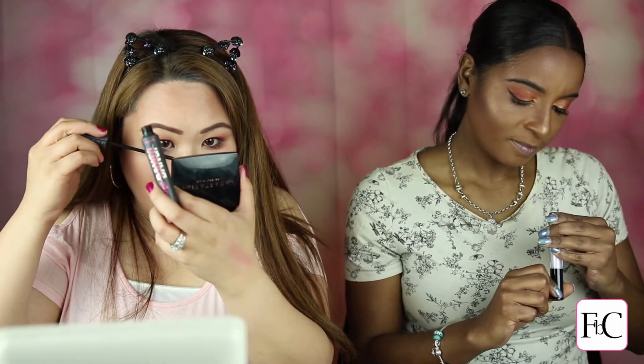Look what I just found. Anastasia lip gloss called Moon Jelly. I'm actually going to put it on right now. It's a lip gloss. But here's what I don't like about this lip gloss: you can't have anything on your lips. It looks good though. It looks like a unicorn.